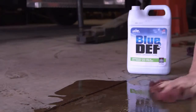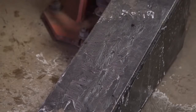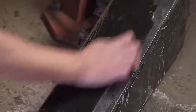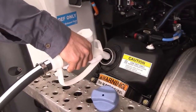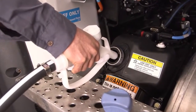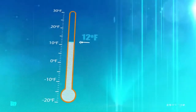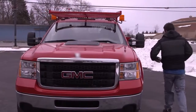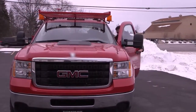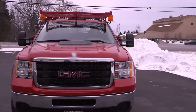If DEF is spilled or splashed, just wipe it up with water and paper towels or rags. Dried DEF forms as white crystals that look like frost. These crystals can be wiped up with water. No other fluid or product should be added to the DEF tank. The opening of the DEF tank is designed to make it nearly impossible to add diesel fuel accidentally. DEF freezes at 12 degrees Fahrenheit, but having DEF freeze in your truck will not damage the truck or the SCR system. The truck's heating system will melt frozen DEF, so operating a vehicle with frozen DEF is completely safe.